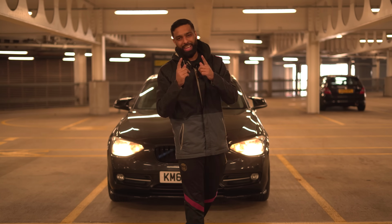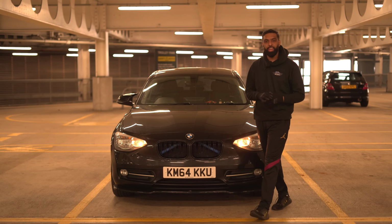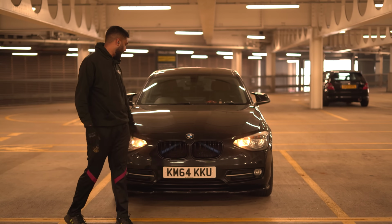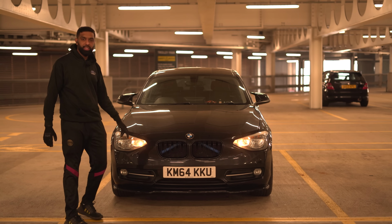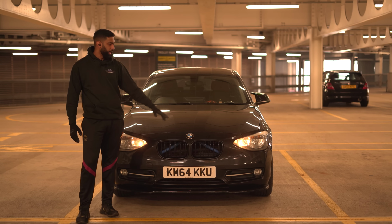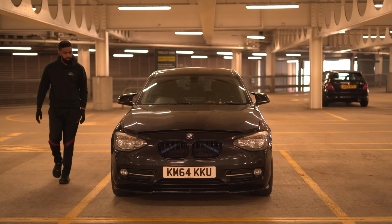And what are we waiting for? Let's get cracking. If you're doing this by yourself and it's your first time, try and disconnect the battery before you do it. So we're going to turn off the lights and we're going to start disassembling the bumper first, and then we'll get access to the headlights. So let's start off with that.